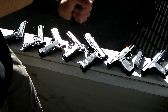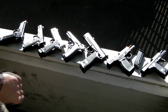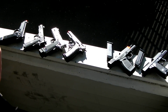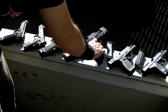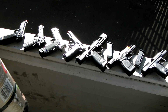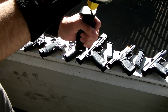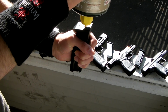Now as I'm here filling up these magazines, I might as well tell you why Portland is not exactly the best for gas blowbacks. Portland's not exactly the best for gas blowbacks for the reason that we have a very low dew point. To give you an example, the dew point in say Virginia is always around 70 to 80 degrees. That's about when dew starts to form on objects. In Portland, the dew point is always around 30 to 50 degrees, depending on the time of the year. Right now, it's roughly about 45.